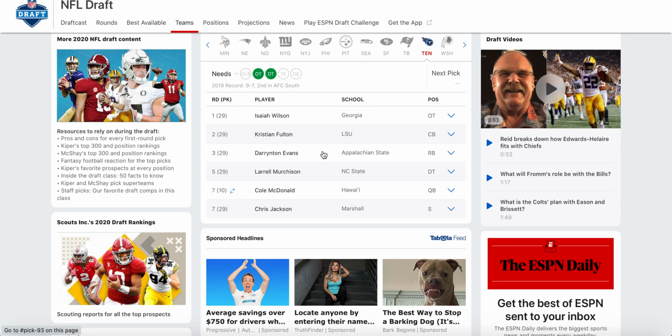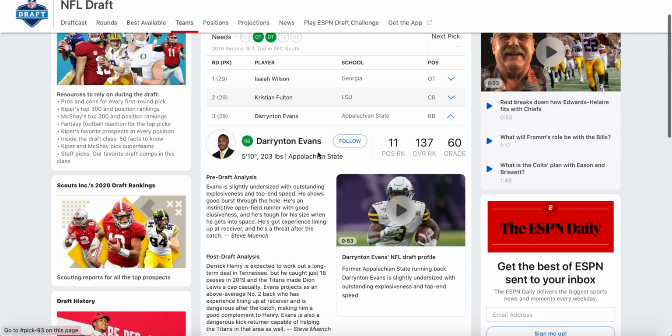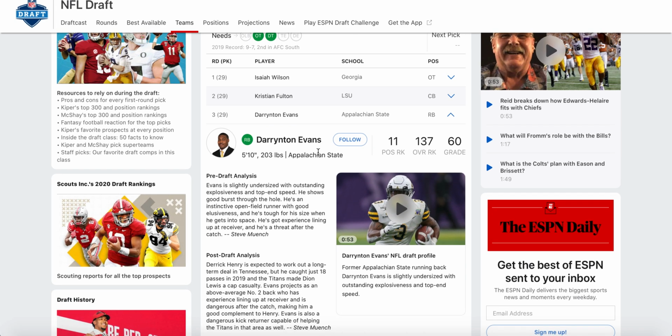Darrynton Evans, the running back out of Appalachian State, I mean, he's going to help complement what Dion Lewis did for Derrick Henry last year. Now that Dion Lewis is in New York, he's a speedy back. He's completely opposite of what Derrick Henry is. He's small, he's speedy.